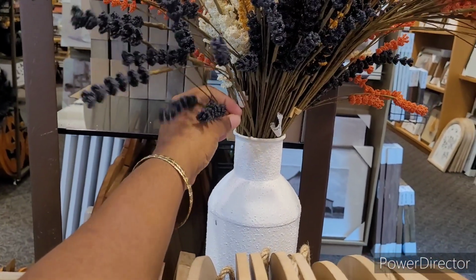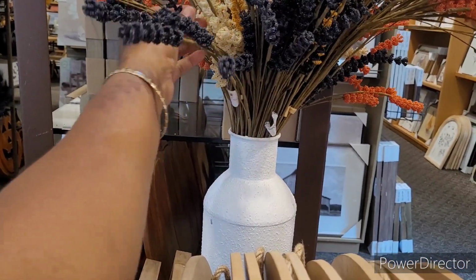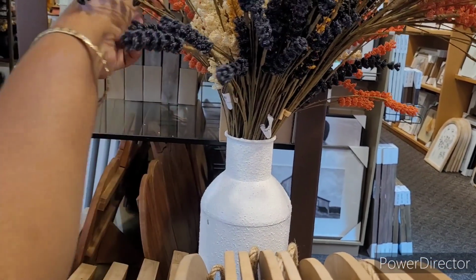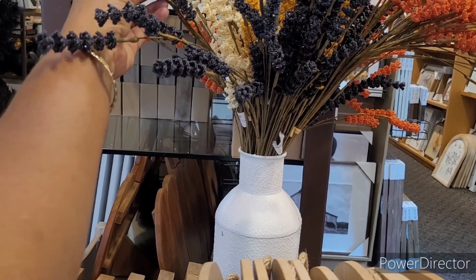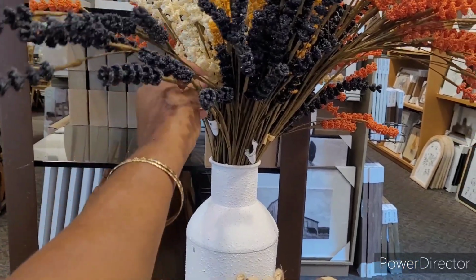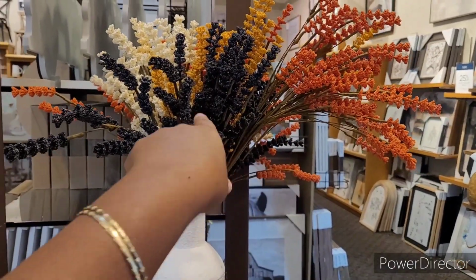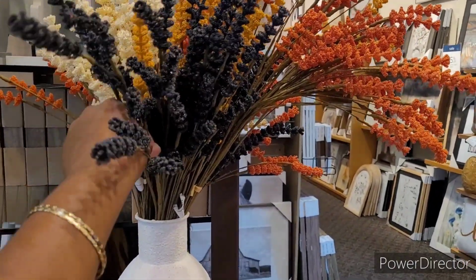That can't be right. Wait a minute. How many is... Because I like to know how many come on the stem and see if... I'm seeing 4 on that one. Oh, they're pretty. And see, they make it look even better when they got them all together. You know how to get you.